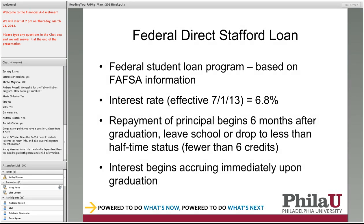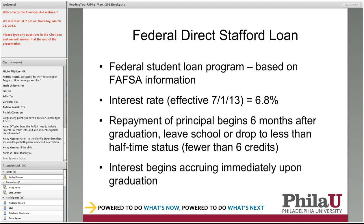Students that are in the fifth year of the architecture program, when they get to that point, will only have $4,000 of subsidized money available to them. This is because the government has an aggregate limit that they set for borrowing. But we will be aware of that, and we will take that into consideration when we figure out the financial aid for students who are in a five-year program and get to that point.